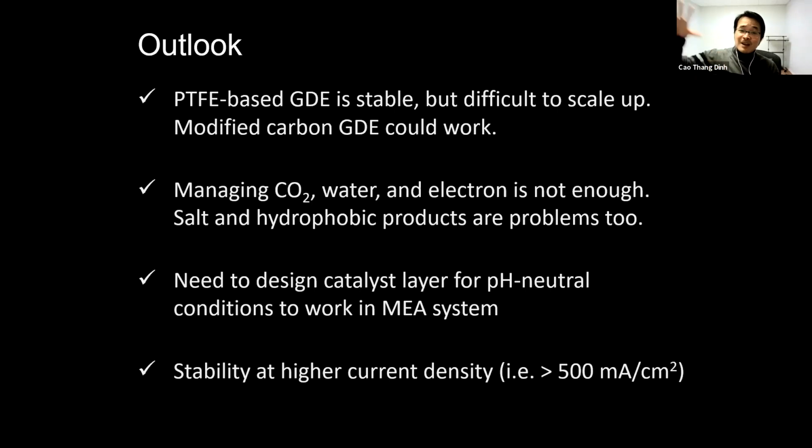I cannot comment on the other sides, but from the cathode side, in terms of designing the gas diffusion electrode, what we can conclude is that the modified PTFE-based GDL is stable. So if you can find a way to design the current distributor for that, that should be a good start for a stable system. You can also think about the modified carbon GDL, and what we observed so far is we believe that if we do the right thing, we would be able to overcome the stability problem with the carbon base.